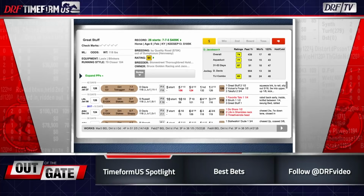He's been successful going this shorter trip in the past, but he's coming out of a race that was featuring just 6 horses. He got a very fast pace to close into. You see the Timeform US pace figures are color-coded red for that last race, indicating that the pace was extremely fast that day. And he was just the horse that made the last move in a race that was kind of falling apart at the end.